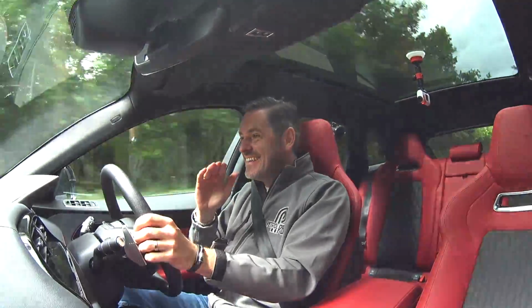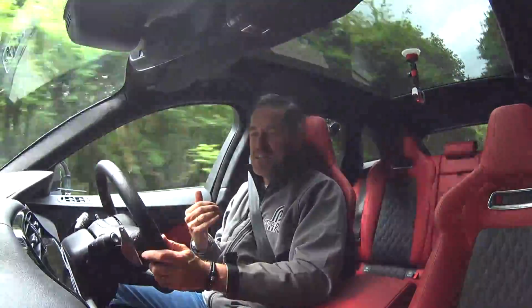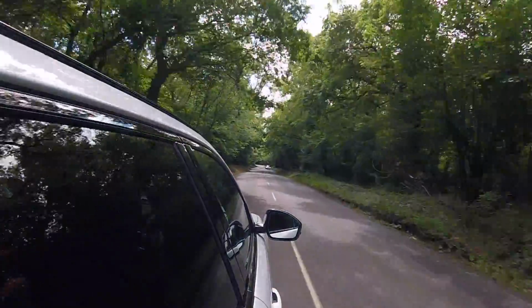This really is a proper grin generator, this car. You can't drive this car and not have a huge smile, not just on your face, but throughout your entire body. I'm not sure I'd want the fuel bill.